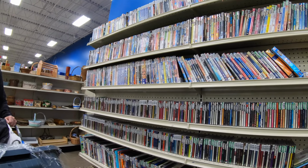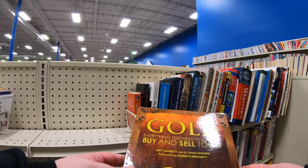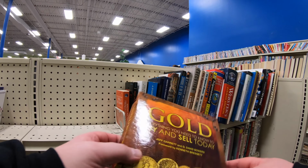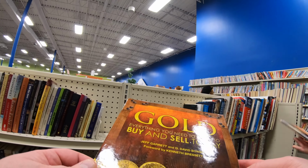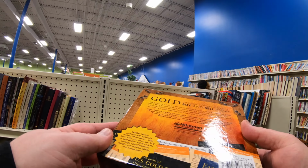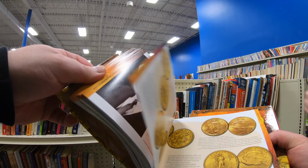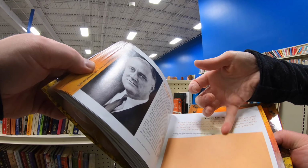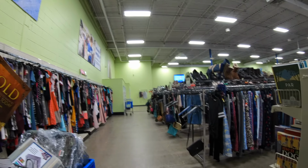Any room assistance, please? Everything you need to know to buy and sell gold today. I'm actually trying to learn what to properly invest in and what to buy. There's like all these random slots. So much that thing costs. Maybe it counts as kind of like a book.